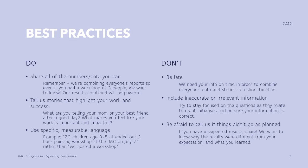We wanted to share a couple of best practices. So here are some do's and don'ts. You all can read through them, I'm sure, but as a quick run through, do make sure that you share all of the numbers and data that you can. Even if it's a tiny workshop that you did of just 3 people, but it's tied to the mission of your grant proposal, we definitely want to know. Even if it feels like not a big deal to you, when we put these numbers together in terms of looking at how many people we all served over the course of the year, these results are going to be really powerful.